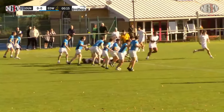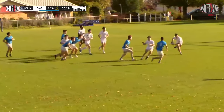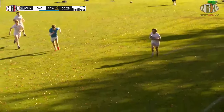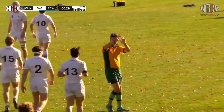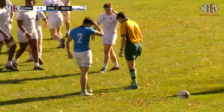A big first up carry. Looking to move the ball wide now, Oundle. This is the rugby we've been used to seeing from them. But that ball just going forward. Djurjevic looks to open the taps there, but the ball had just gone forward, so we'll come back for the scrum.